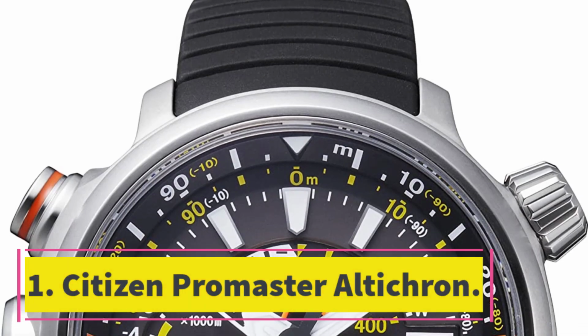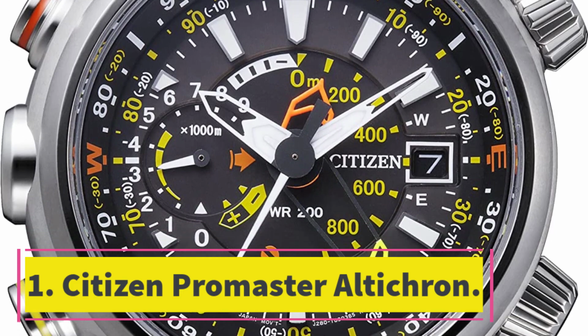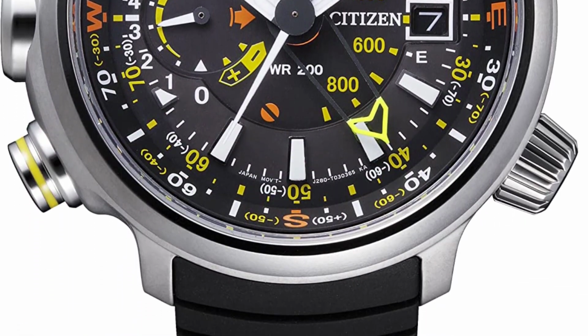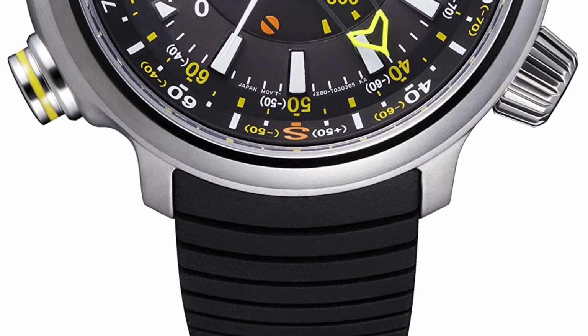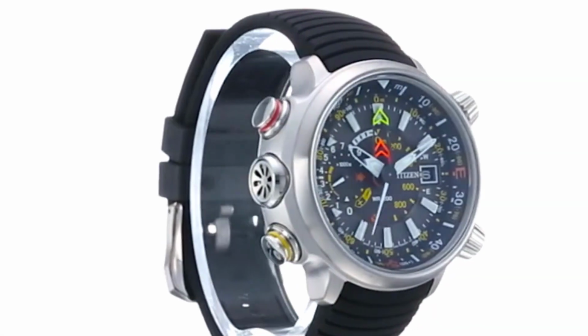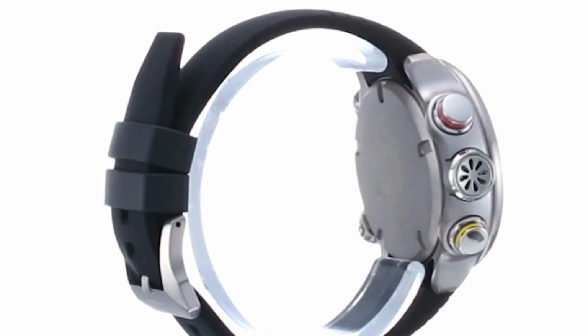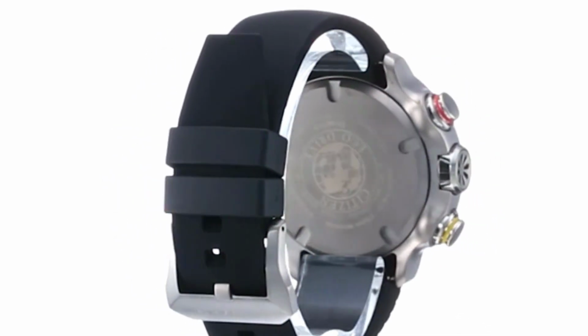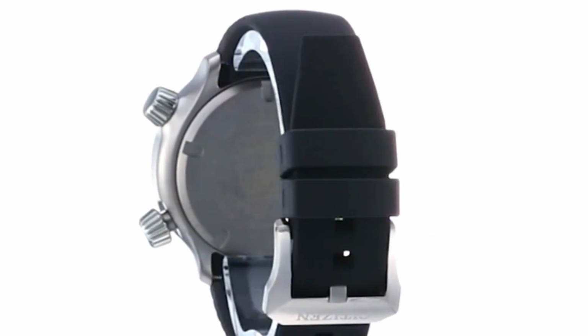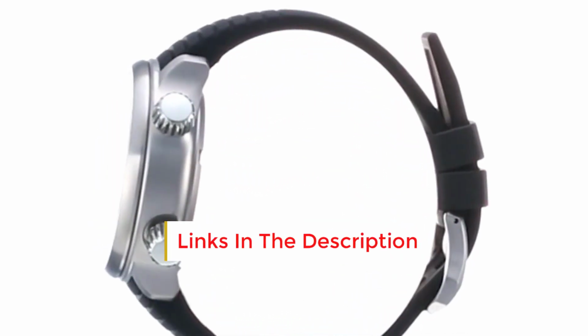Number 1. Citizen Promaster Altichron. The next watch on this list, the Citizen ProMaster Altichron, serves as the perfect timepiece for those in the beginning stages of their adventurer lifestyle. It has a very sporty and rugged build, but with an added hint of a cool, vintage vibe. This Citizen watch is presented in a 47mm black stainless steel case, paired with a black and brown Cordura strap.